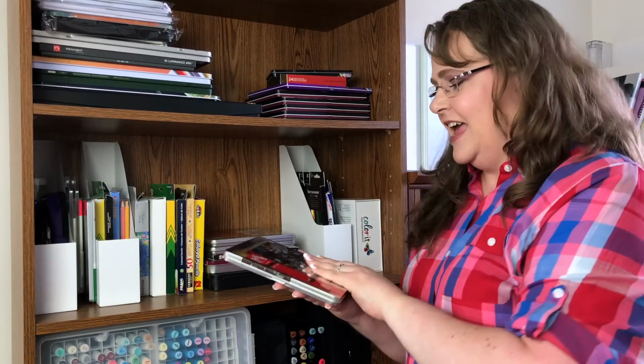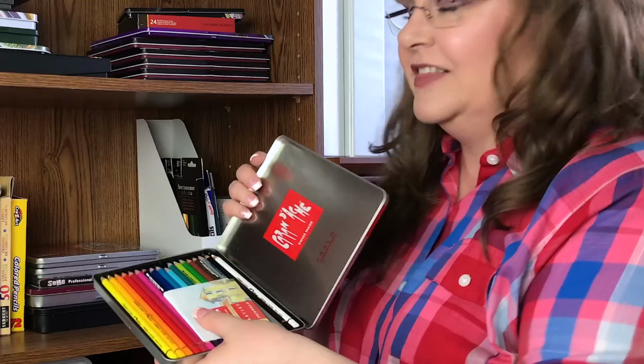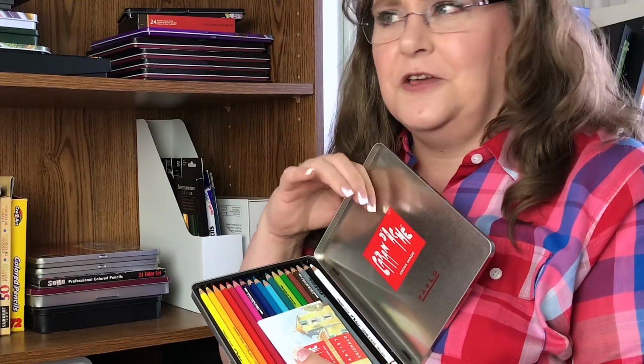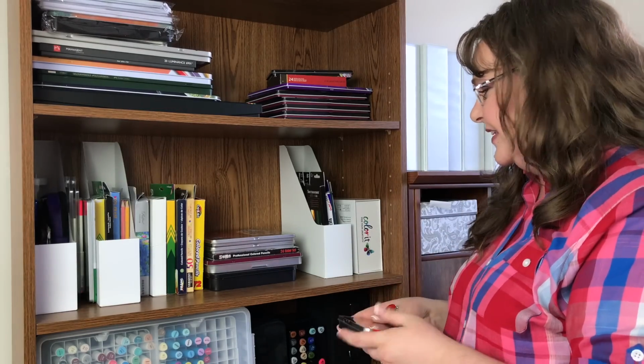Okay, this is another line of pencils by Caran d'Ache. They're their Pablo lines. And it's not as creamy and soft as the Luminance pencils. They're a little bit of a harder core pencil. And they are stunning pencils as well. Can't wait to do all of the different reviews so I can tell you about all the differences between these different pencils.